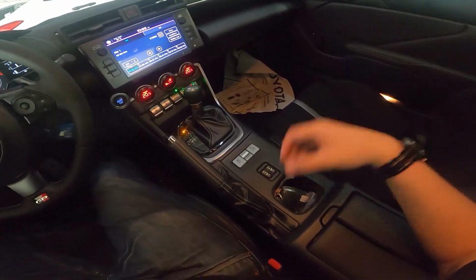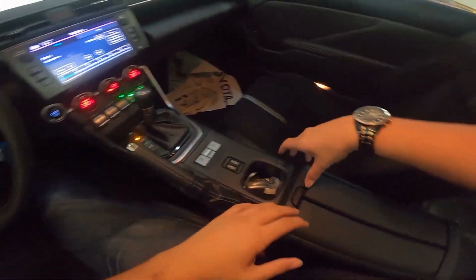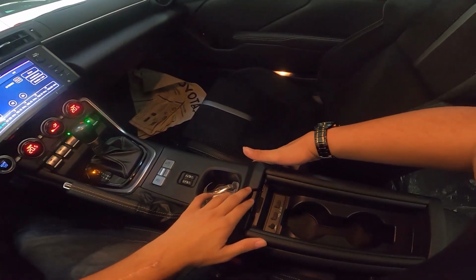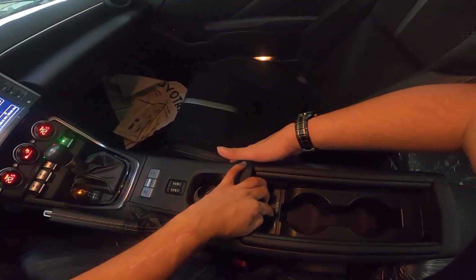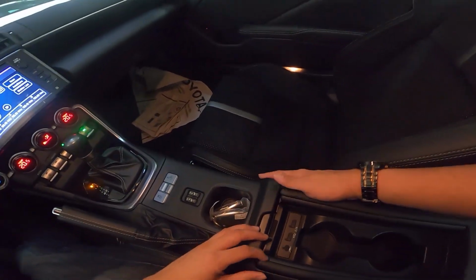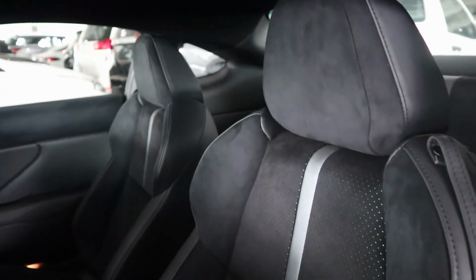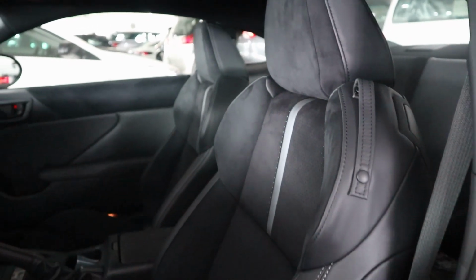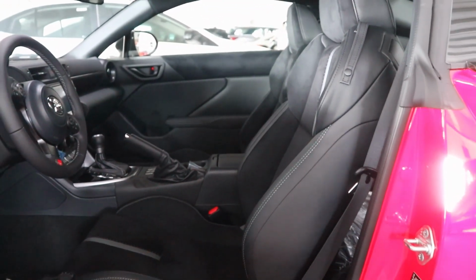Now, in terms of storage, you have a single cup holder over here. Underneath the center armrest, you have two more cup holders. You have two USB ports over here and one aux jack. The armrest itself is leather wrapped and padded. The seats are covered in leather and Alcantara. They're semi-bucket seats with pretty aggressive bolstering.